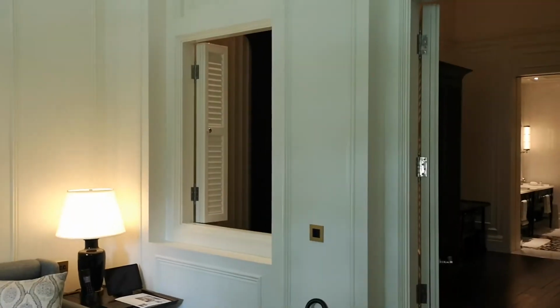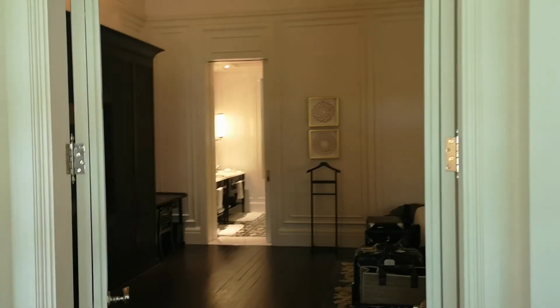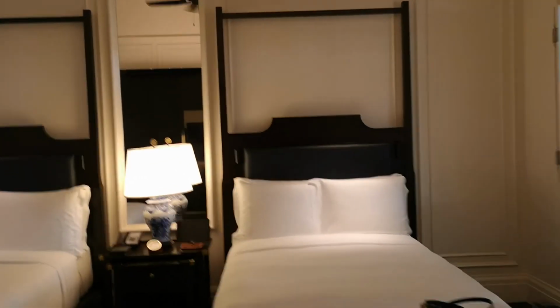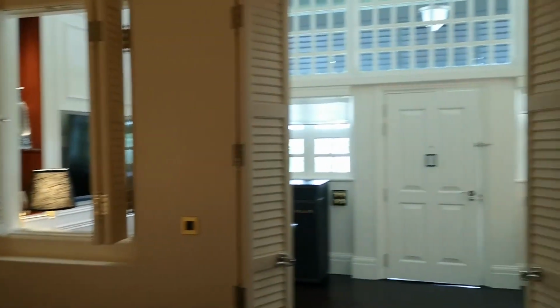And then the shutters separating the main bedroom and the suite, which is a reference to old colonial architecture in Singapore, of course. So really quite dark in here, but in person, very flattering light, very tastefully done. We're in a twin room. There you go.